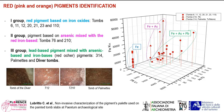Reflectance spectroscopy positively identified iron-based pigments in almost all the tombs, where Raman spectra acquired show the bands related to hematite pigment. Moreover, FTIR in tombs 12, 21, and 110 identified the silicate signal. This could be linked to the use of a red ochre containing iron hydroxide and oxide and silicates.